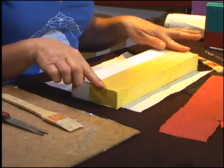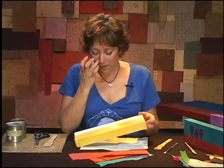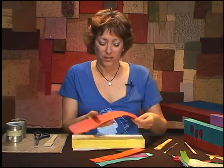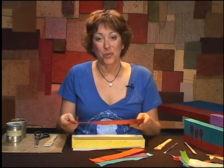And this paper has little flecks in it. It's got these little pieces of stuff, and I just think it looks really neat. It kind of gives it a little added boost. Okay, so now that I've got my sky, next thing I'm going to do is the ground. So I've already cut my paper, and when I cut this paper, I didn't cut it, I actually tore it.